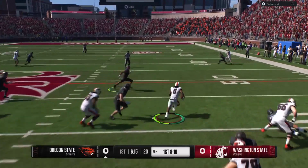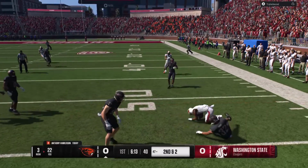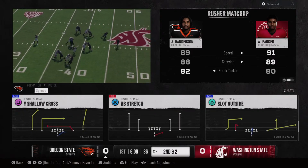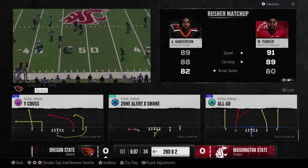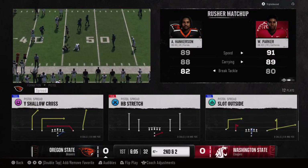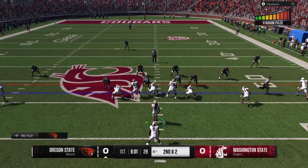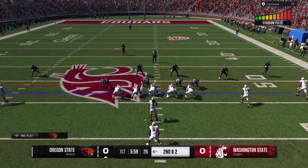Keeping it on the ground with the single back. They'll rip off 8 on that play. It's 2nd and 2. Well, it's plays like that that'll help this offense stay in rhythm all game long. If you can have that kind of success on first down running the football, it just opens up your entire playbook moving forward.